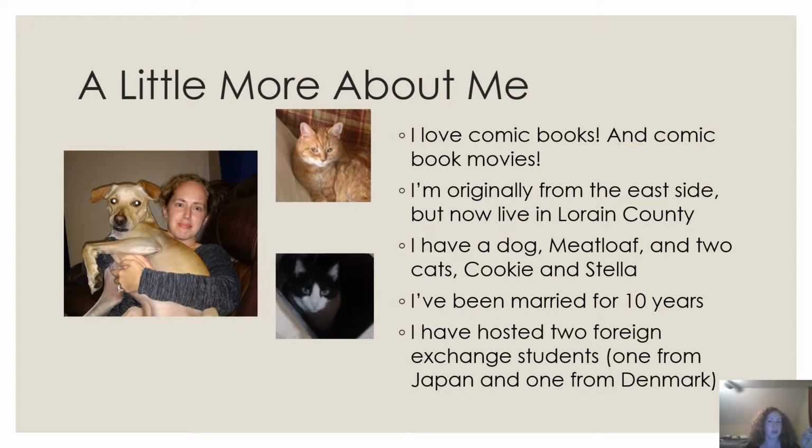I am originally an East Sider, but now I live in Lorain County. I have for about 3 years. I have a dog named Meatloaf. You can see a picture of me being crushed by him. I also have 2 cats. Cookie is the black and white cat, and Stella is the orange cat. I've been married for about 10 years, and I have hosted 2 foreign exchange students. Last year, my student was from Japan. This year, I have a student from Denmark, but she is actually leaving us shortly to return home to Denmark.